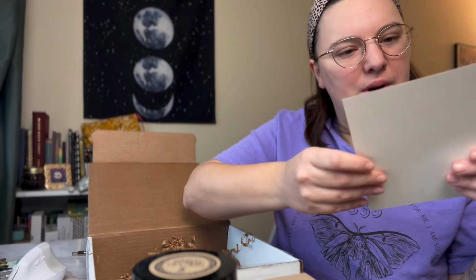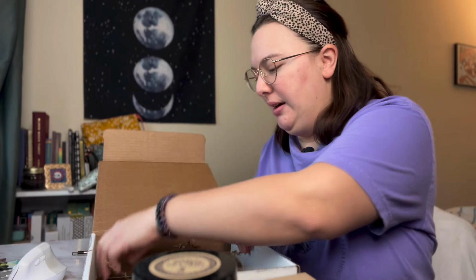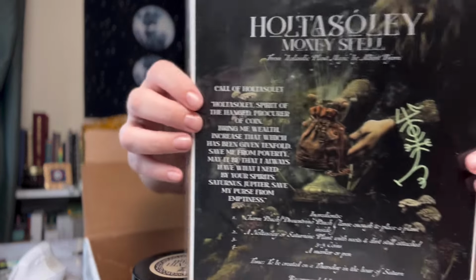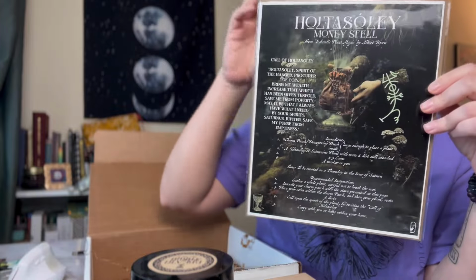Is this on what's in here? I believe so. I think that says what is in here. And then we also have the art. Ooh, this is a money spell. That's really cool. So this is a little piece to add if you have a growing Book of Shadows or if you want to start one.